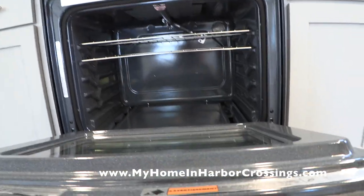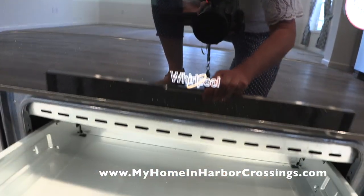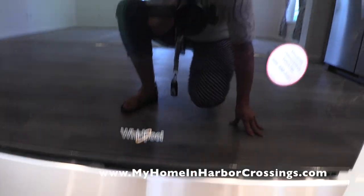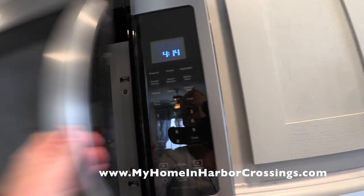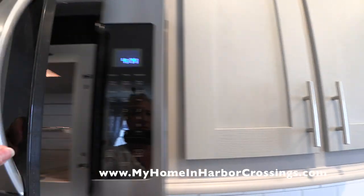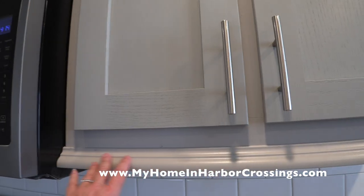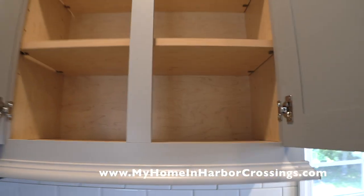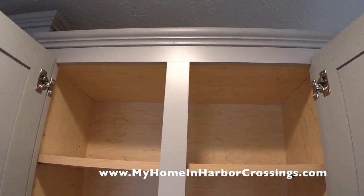Here's the inside of your oven. And here's a little warming tray. And your microwave. It was pretty hot in the house the day that I filmed because the central air conditioning isn't on yet. Here's this little skirting we put on the cabinetry to make it a little bit more upscale. That's the inside of the cabinets. All the shelves are adjustable, and again, everything is wood.